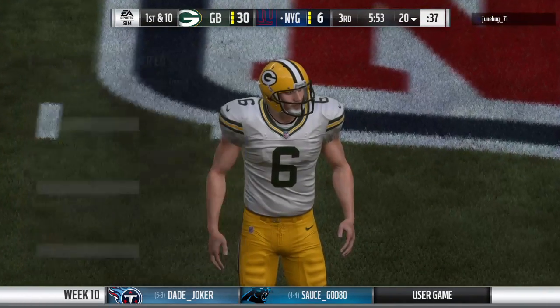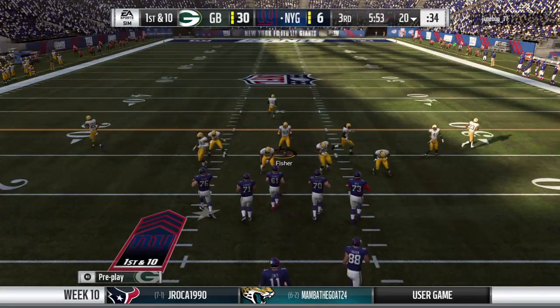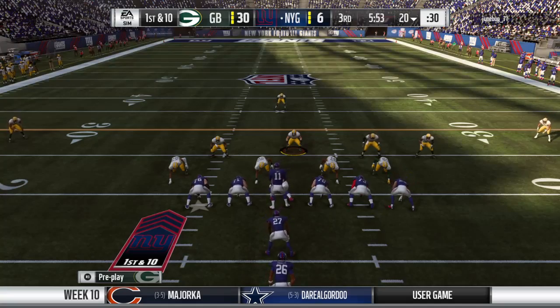Here's the Giants offense now getting set to start the 3rd quarter. They were able to get the stop defensively. Now a chance really to set the tone here in quarter 3. They can really take charge, can't they?